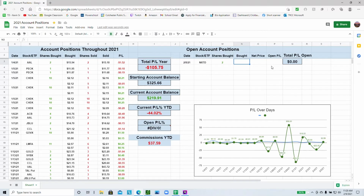The bought price, or what price did I pay for them? So I paid $1.52 for them. And how this works is I put in the price that I bought them for, and then I just put in the net price whenever I want to check. The net price they were at is $2.13, and it calculates my open P&L and adds it all in here. So let's just say they went to 5.